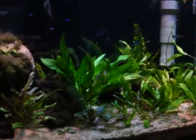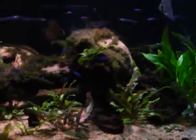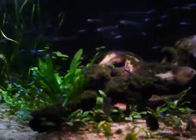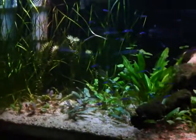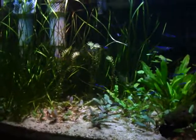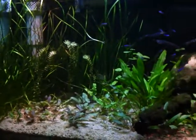Hi, this is my planted tank after about 6 or 7 months since I've set it up. So I've got a few fish in there, nothing major. I've got some neon tetras, glass cats, some discus, and a couple of bristlenose cats as well. And the rest is pretty much plants.